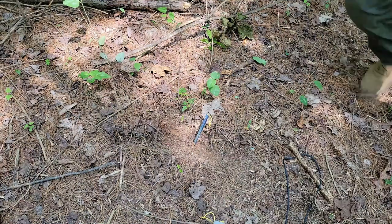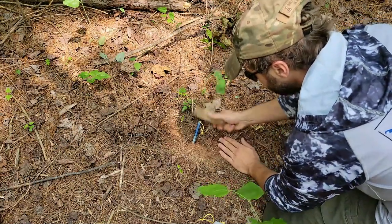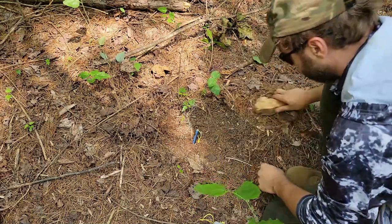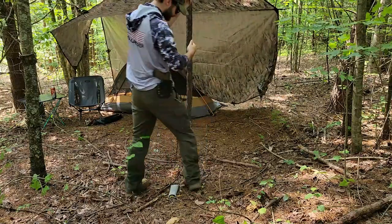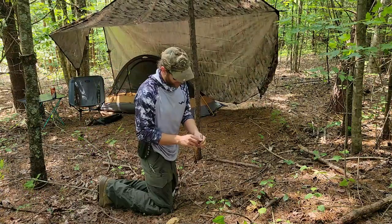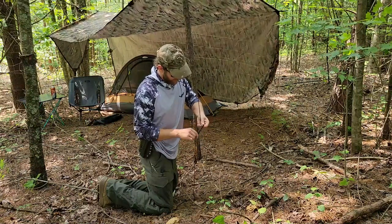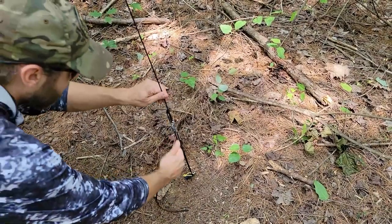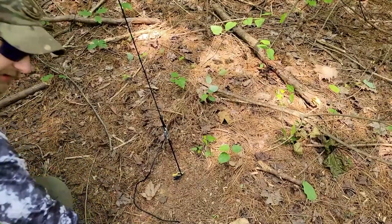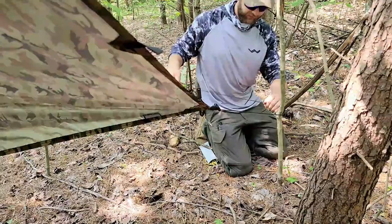Right here appears to be the only rock around, which is sweet. One of these rope rollers, I'm just going to put a little loop in it right here. Just put tension on that. That stake is solid and firm. That shouldn't go anywhere. That would hold that one there.